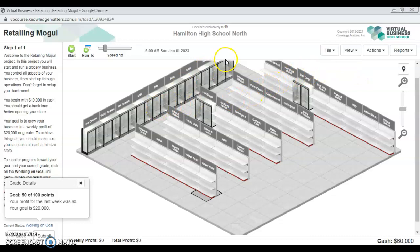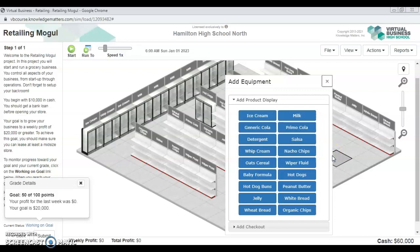A lot of milk areas. But, you know, myself, I would probably want to do a little bit more as far as keeping my breads together maybe, maybe doing detergent, wiper fluid, that type of stuff together. I don't know. All right. But this will get you there.